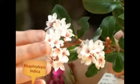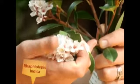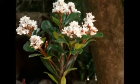This is one of my favorite. It's called the Indian Hawthorn. Its botanical name is Raphiolepis. It is a member of the rose family. You can see it. I mean, look at these flowers.